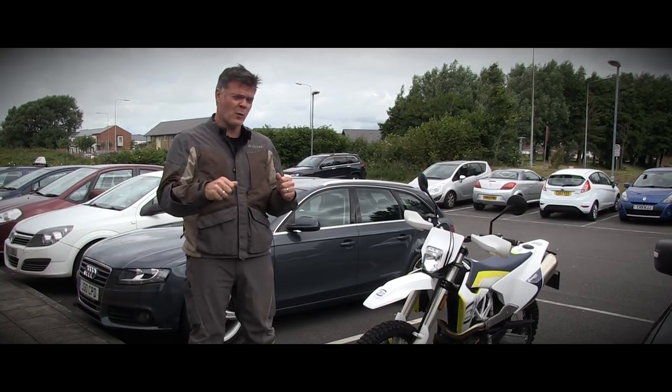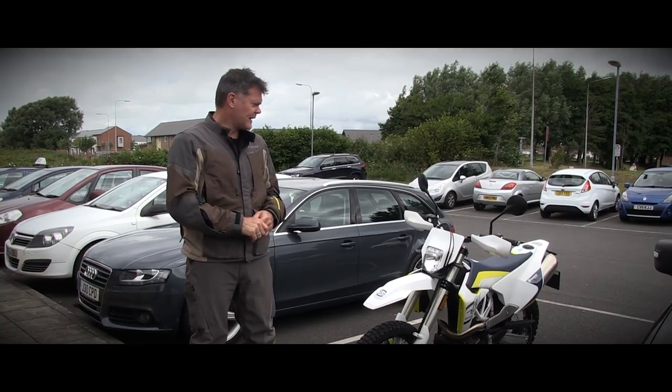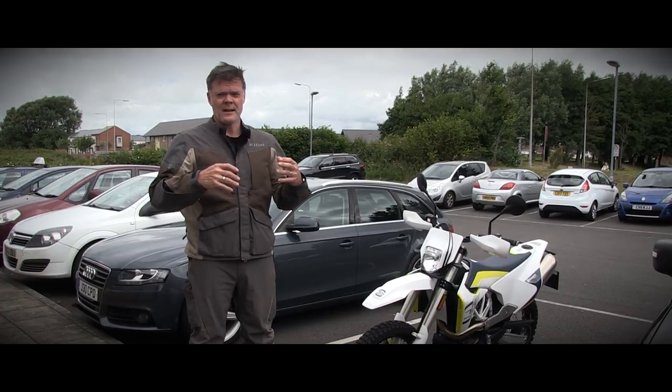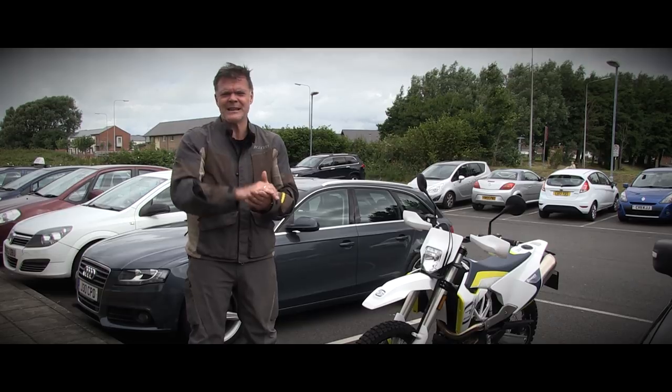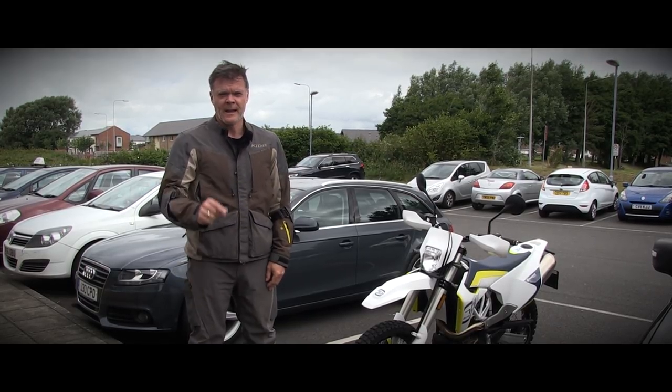It is really quick, 70 horsepower, 145 kilos dry. It just reminds me of everything I loved about riding the 690. You do feel like a 17-year-old. I used to think of the DT175 when I was a kid. It just makes you feel like a hooligan.